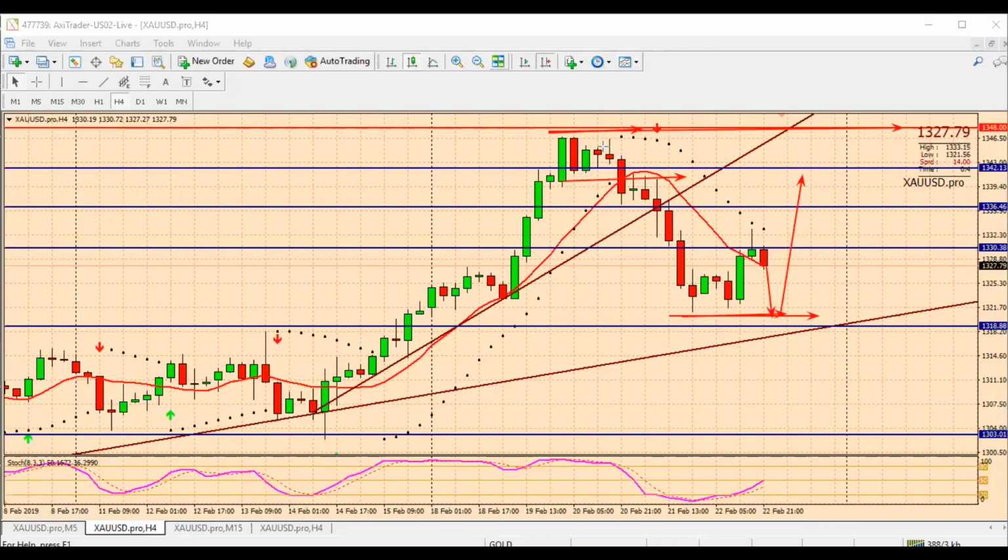So what we'll do is the same plan as the initial setup. We'll just sit and wait at this area, and this is the area that I'm mainly focused on for entries, because this is what I'm expecting. Breakout, this almost tested, but it didn't. So now I could still expect a test of this, and then from there I'll be selling. Stop is going to be the same around here, and I'll be targeting this. So that is what I'm looking at on gold.